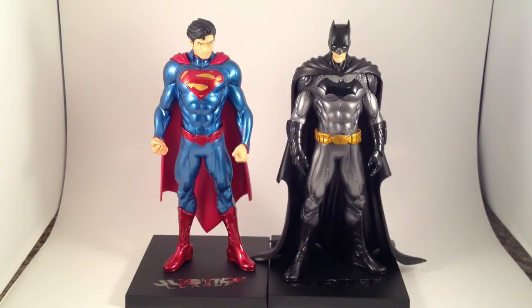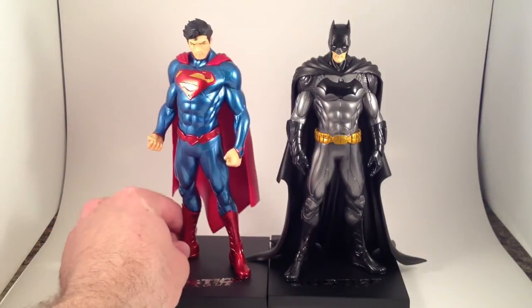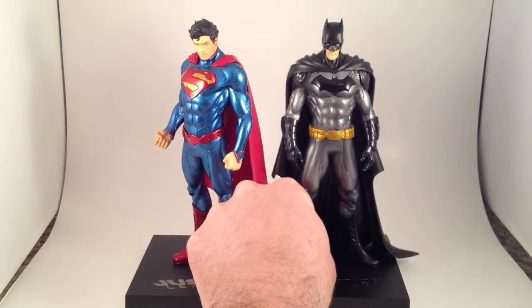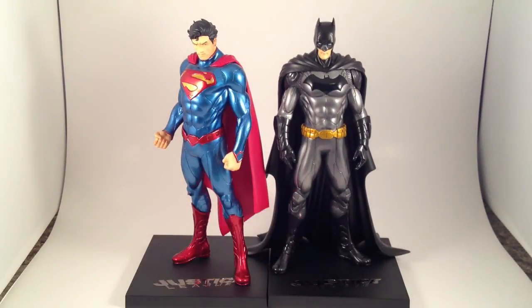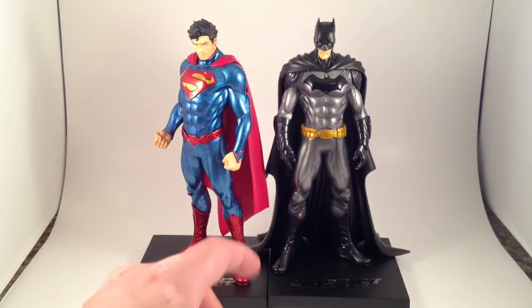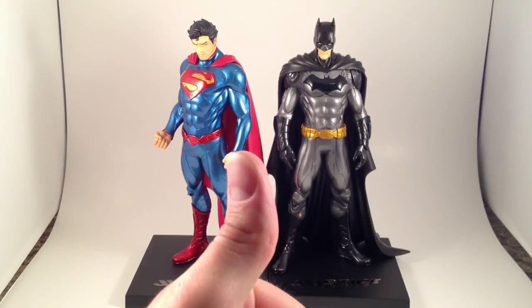Favorite best bros. Superman and Batman. And, frankly, I think they look good together. $40-$45-ish retail on these. Maybe a little expensive for a 7-inch statue, but really good detail. Really, really good paint. I don't have any complaints about these two, so thumbs up from me.